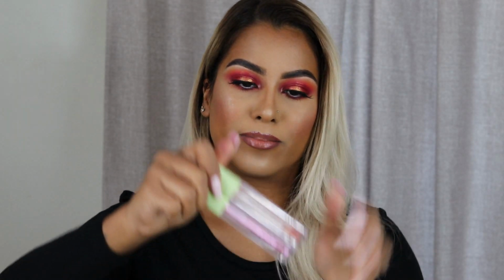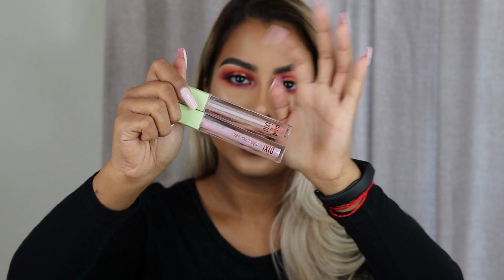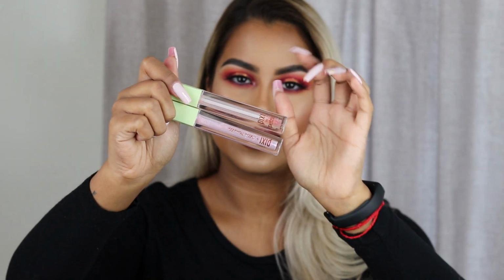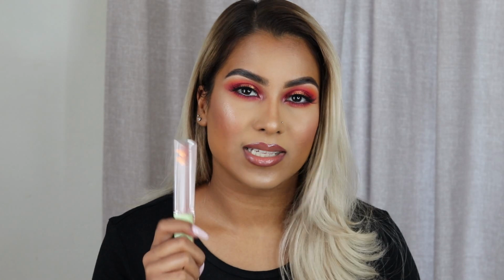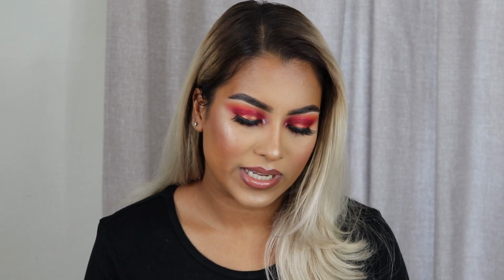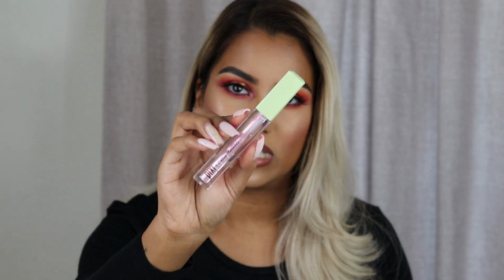Then we have the Pixi glosses. So these are my absolute two favorites. We have the Lip Lift Max, which is in the shade Petal Ice, and this is like a light pinky shade, but obviously now it's changed color because I use it over a lot of my lipsticks. This has a lip plumping effect, and it's just so beautiful on the lips. This gloss is stunning and it's everything. And then we also have the Chloe Morello X Pixi Lip Topper. This one is in the shade Parfait. It has like a pinky iridescence to it.